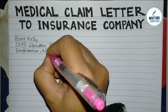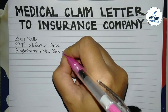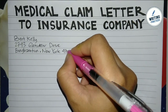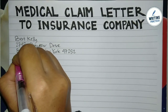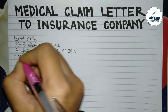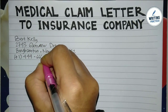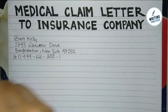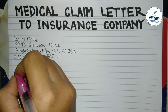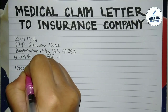Here, Writing Practices will show you how to write a medical claim letter to insurance company step by step. Check this out. First of all, you need to write your information. You can start with your full name. Under it, write your home address. Don't forget to mention the number, street name, city, state, and zip code when you write the address. And write also your personal contact information, like phone number and email address.